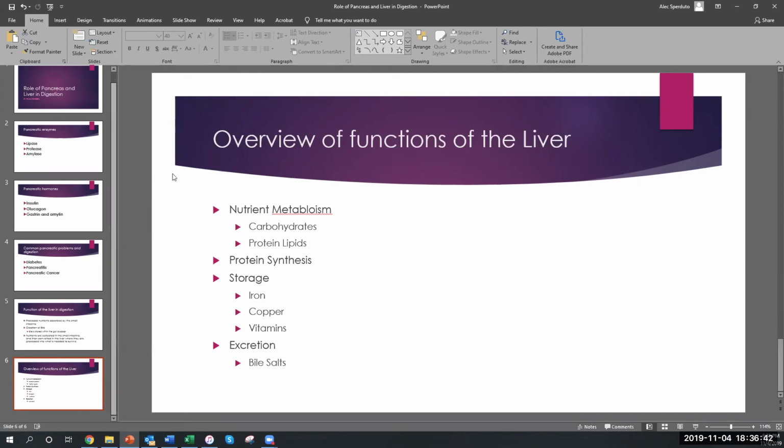So those are two examples of how these two organs actually affect digestion. And I've also included some worksheets as well to be able to follow along. So that's just a little bit of an overview about how these two organs could affect all of our day-to-day life and our digestion. So thank you for your time.